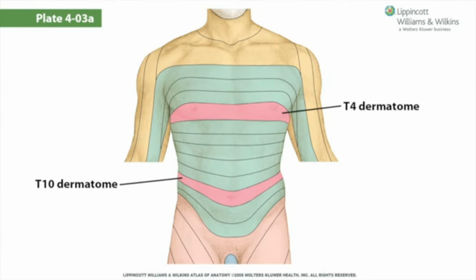There is actually considerable intersegmental overlap in the motor and sensory innervation of the thoracic and abdominal walls. Therefore, complete paralysis of a myotomal segment or complete anesthesia of a dermatomal segment will not occur unless the spinal nerve that serves that segment, as well as the nerves above and below it, are cut.